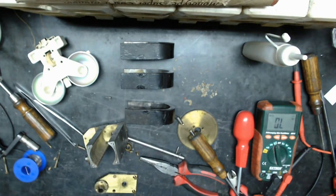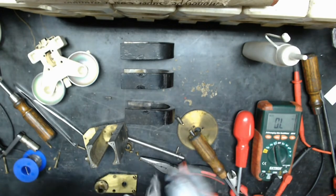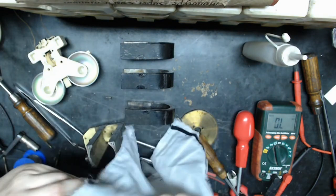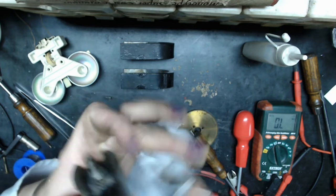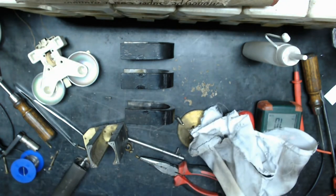I use some isopropyl alcohol for that. IPA. Not the sort of IPA that you drink. Unless you drink isopropyl alcohol. It shall now be cleaned. And if you take a closer look, this is like tar. It was impregnated with tar. So simple. Thing of beauty. Joy forever.